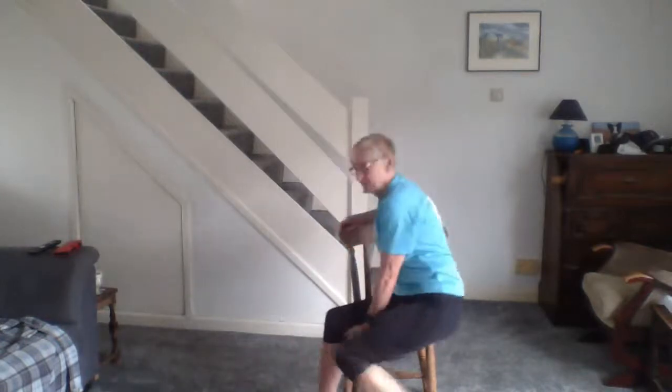And then switch over. Let this leg out. Torso nice and straight.